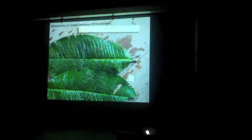But in addition to collecting fungi, we also collected leaves to culture endophytes from. And this is an incredibly diverse forest. It's estimated that there's about 300 species of tree per hectare. Not 300 trees per hectare, 300 species of tree per hectare. So we collected leaves from 120 trees, covering about 80 species, randomly sampled.